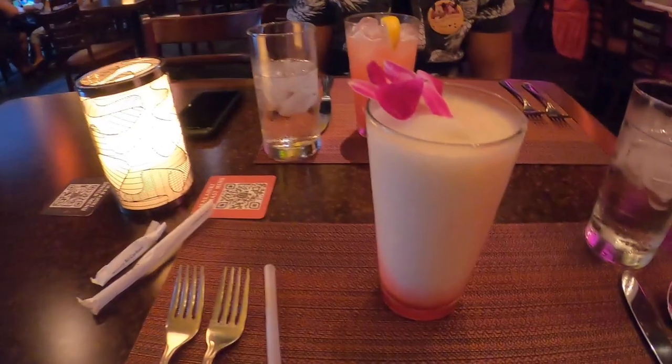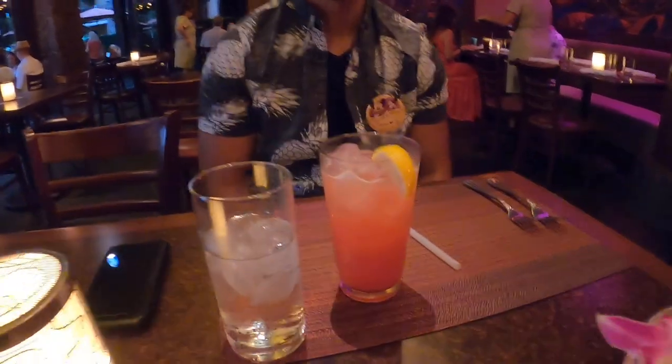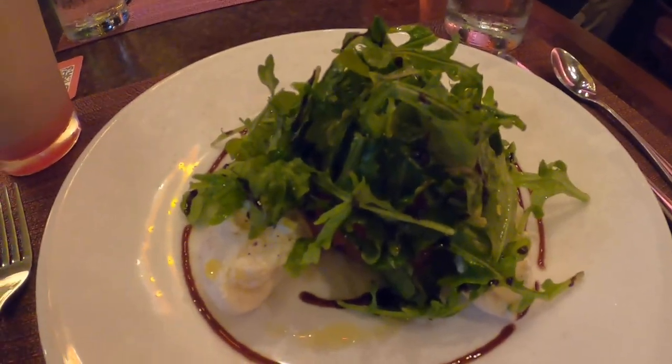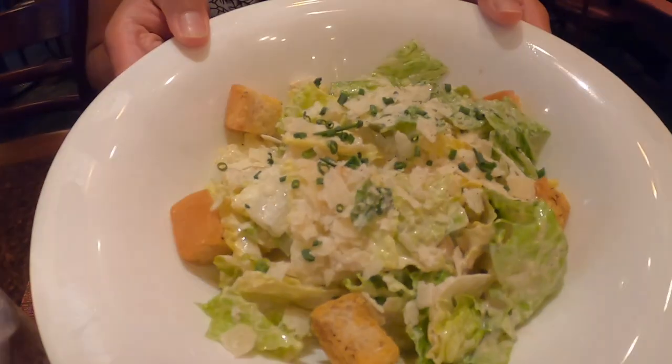Some yummy non-alcoholic drinks. I totally recommend the passion colada. And then Sean got the strawberry guava cooler. Cheers, babe. So here is our starter. I have the Capri salad and then Sean has the Caesar. Yum, yum, yum.